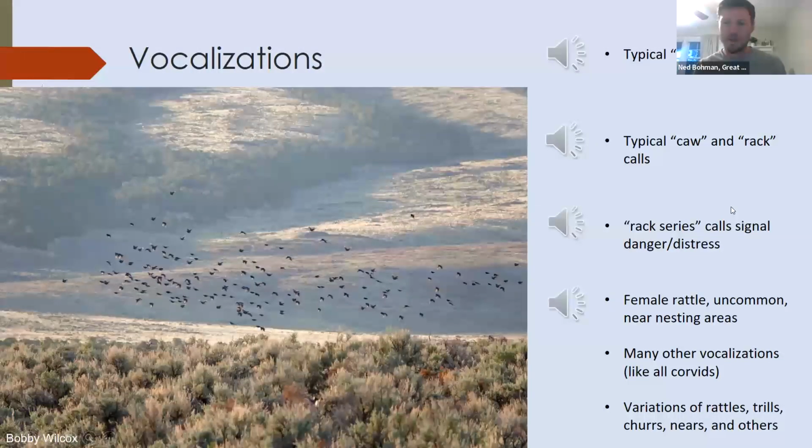And so again, that single repeated note is referred to as a series, and that's a generic term for all bird vocalizations. There's a number of species that will repeat a single note like that, and it's referred to as a series. And in pinyon jays, that particular series serves to basically call the birds to alarm. Let's see if this one will go.